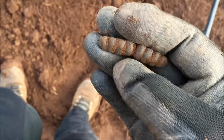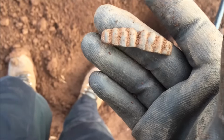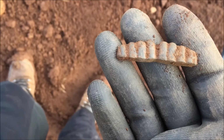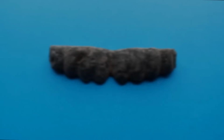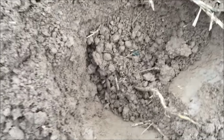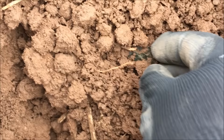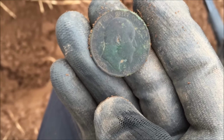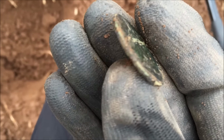I've just dug that up. Can't even think what that is. Looks old though. Anybody got any ideas? Because I haven't. Right, something round in there. Victoria. No, it's not. Edward the Seventh. That's in nice condition. 1902. One penny.